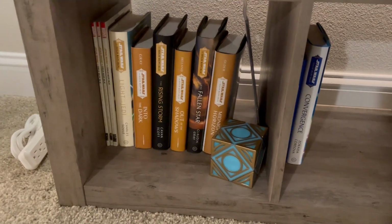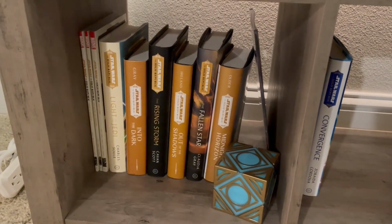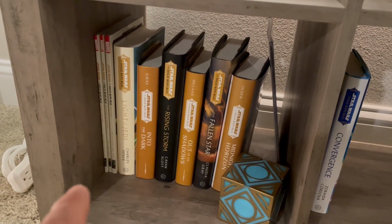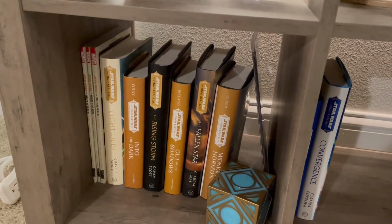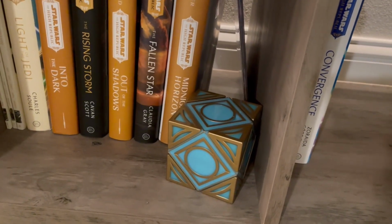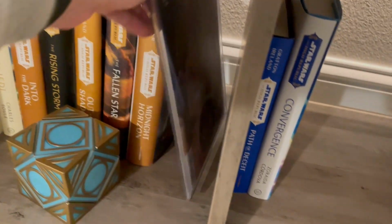Moving down, we'll go through these quickly. This is the High Republic Phase 1 shelf. So I have the 3 Marvel Comics of the main line there. All of the adult and young adult books. Just have a Galaxy's Edge holocron down here. Thought that fit nicely. Next to that is High Republic #1. Have it in a protective sleeve. This one here will be the Phase 2 shelf. So right now the only 2 books that have fully released are Path of Deceit and Convergence. I need to read those. I am sort of behind.